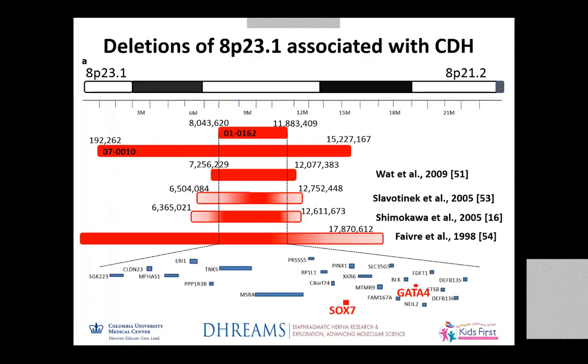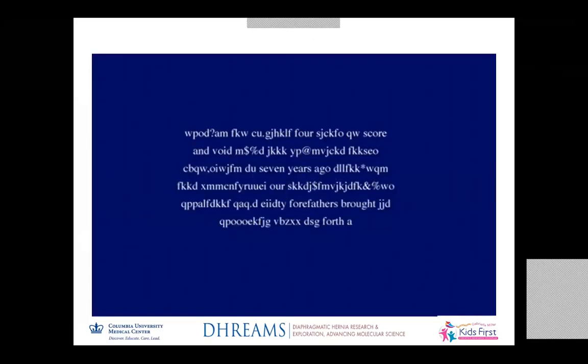One of the bottom lines is that it's genetically complicated in the sense that there are many different ways at which we can disrupt diaphragm development. In the early days, after we were able to do that, we couldn't quite afford to be able to do genome sequencing, so we took a shortcut, not just we, but many others in the field.